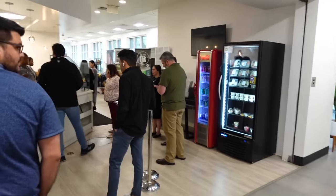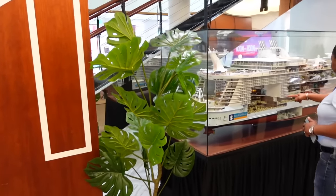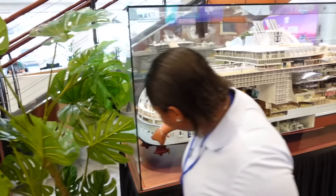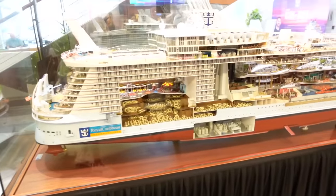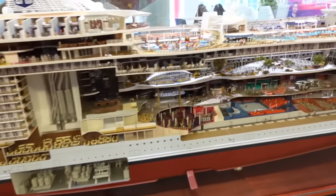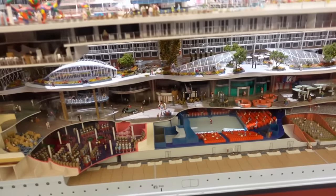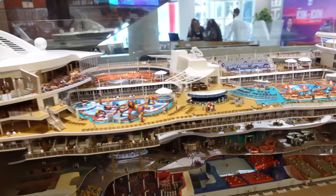So this is Starbucks? Whoa. Wait, what ship is it? This is Oasis. Yeah, you can see all the inside. It's better that way. Oh, the detail. 2009. It feels like it was just yesterday.